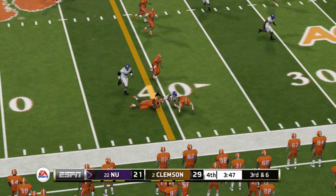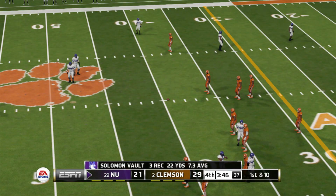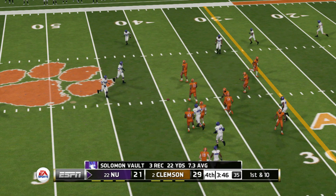Fires right side, got his tailback, and he's taken down at the 40-yard line. Wilkins with the tackle at the 40-yard line. First down.